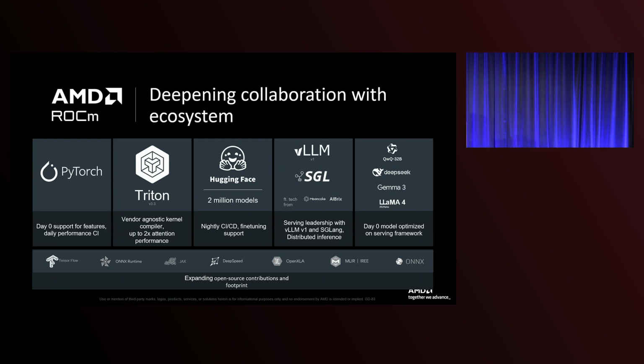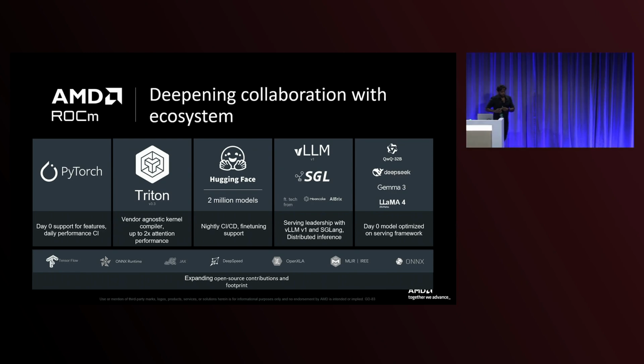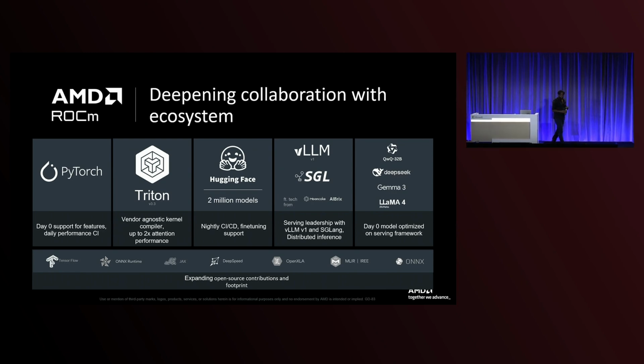So performance is one part of it, but we also continually work on feature set enablement for PyTorch. All of the latest features that PyTorch supports, we continually support. For example, flex attention, all the native attention algorithms that PyTorch supports, we have been adding support as soon as they become available.